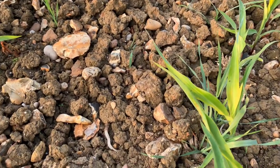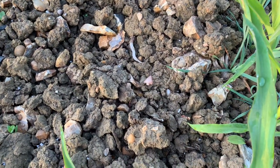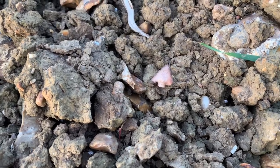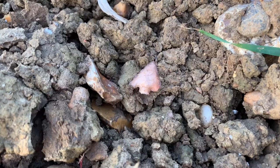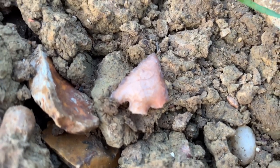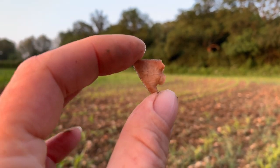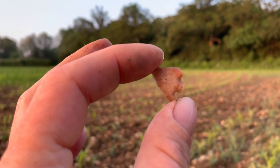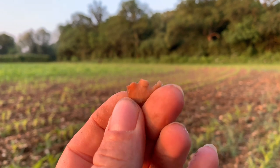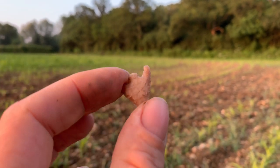Okay everyone, I've just been searching this little spot and this caught my eye, and I think you can probably all see it actually. So I'm going to focus in on that quite slowly. That, everybody, is a barbed and tanged arrowhead from the Bronze Age. That's the first barbed and tanged arrowhead of this particular variety that I found, and I'm well pleased.